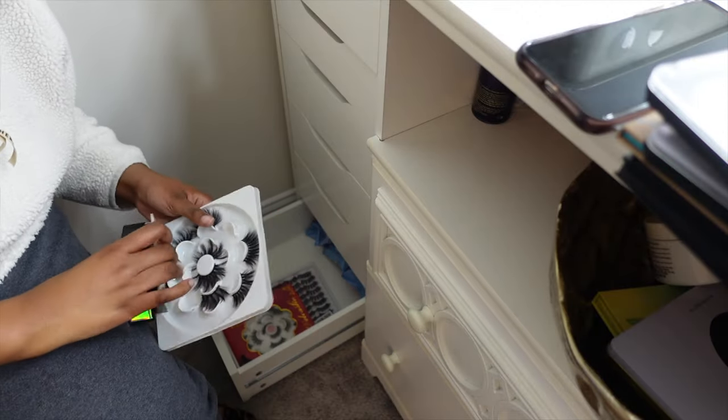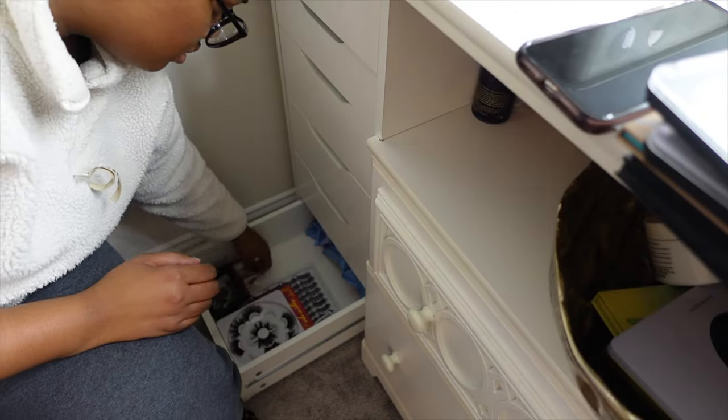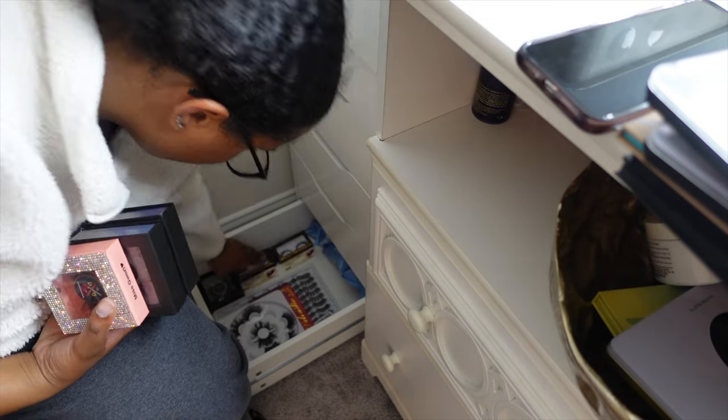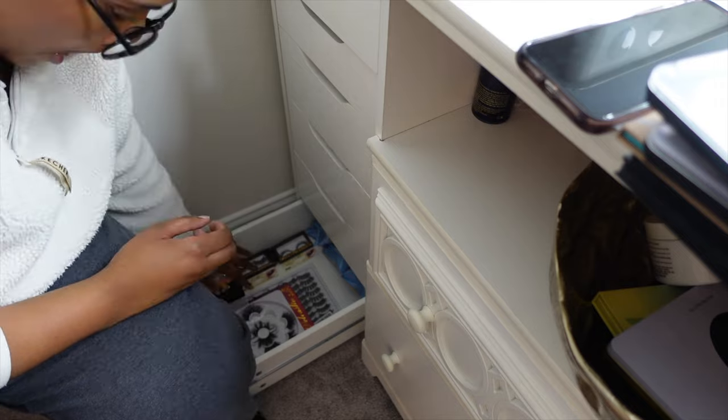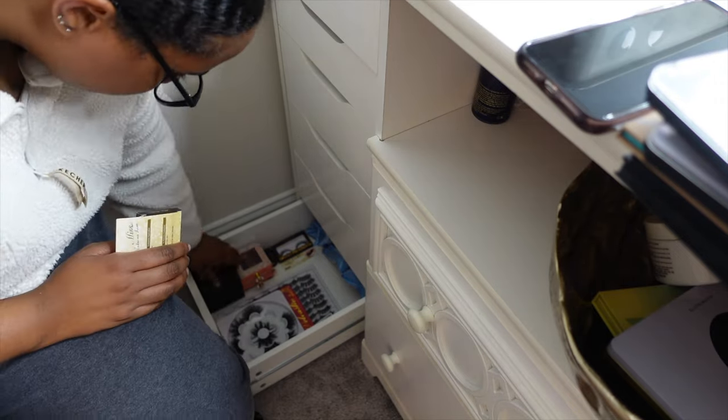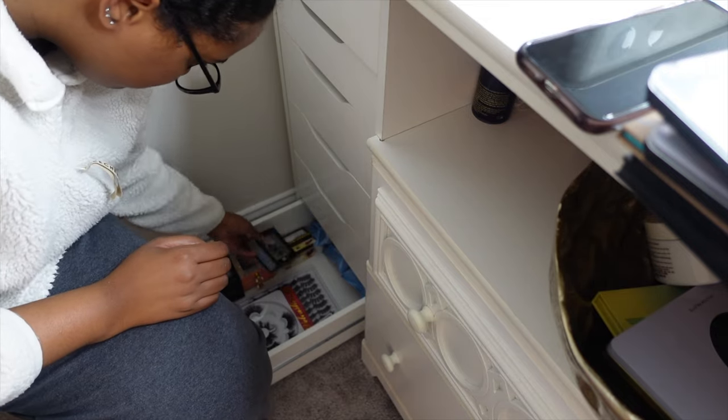On the bottom, I also put my lashes, mostly because I don't really wear lashes anymore. Like I said, I've kind of grown out of wearing makeup all of the time. So the times that I do wear it, sometimes I don't even wear the lashes, but when I do, I go to that bottom drawer and I pick me out a pair, baby girl.